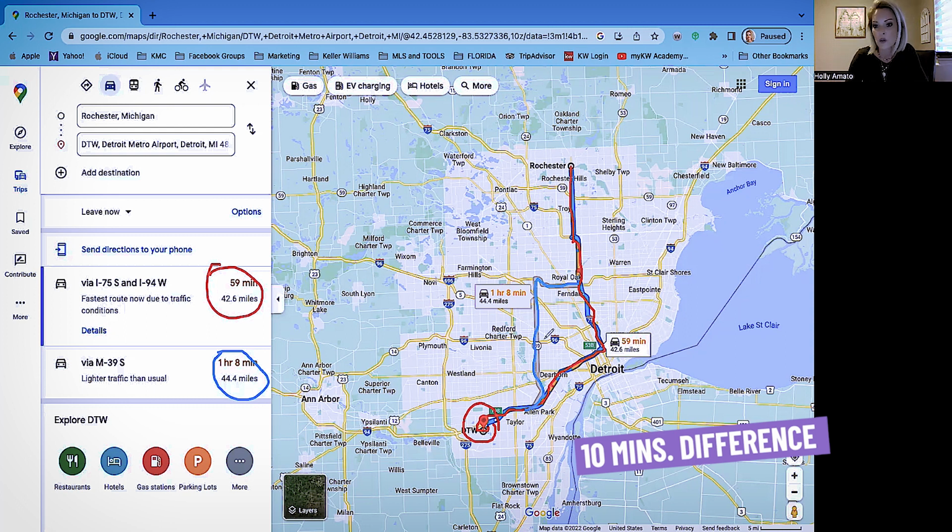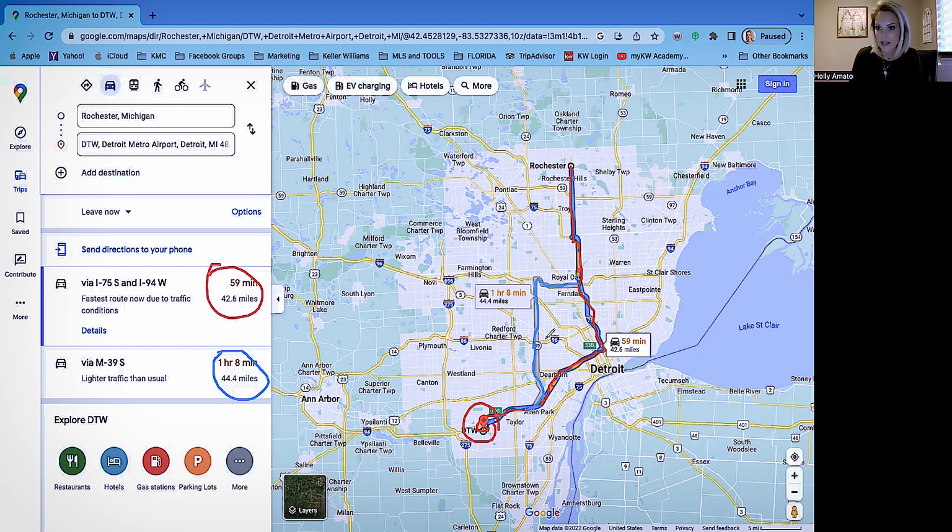So there's two different routes that you would take. And again, this could be seen as a positive or a negative by people. We talked about pros and cons in another video that I did on Rochester pros and cons. Some people may look at this and go, wow, an hour to the airport, that's a long time. Other people may look at it and say, that's nothing, I'm used to that. Or they may come from a big area like LA or New York, and they may say, gosh, that's amazing, you can get to the airport in 1 hour.